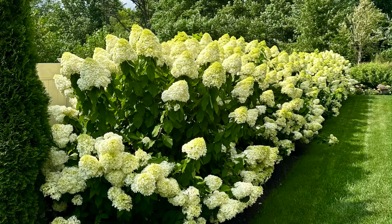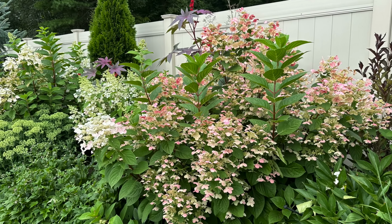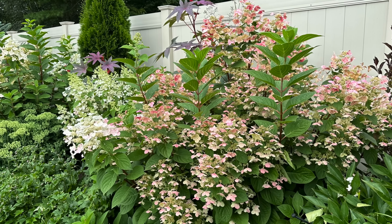The earliest blooming panicle hydrangea in our garden is the Quick Fire hydrangea, and that's what makes it really special. Those of you that are familiar with panicles know that they're kind of a mid to late summer bloomer, but Quick Fire for us blooms in June, and we love that about it. It gets about the same size as Limelight, so 8 feet tall and 6 feet wide. Gorgeous lace cap blooms and very quick to turn pink. Yes, and while it's turning pink so early, you will be amazed at what a pollinator magnet the Quick Fire hydrangea is. Hardy in zones 3 through 8.